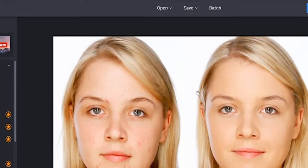Now this is basically a selfie, a headshot of somebody that's got acne and bad skin. What we're going to be doing is getting rid of the acne, making the skin shine, and making the photo look a lot better overall. We're simply just going to be retouching the photo, and that's how we're going to be making the money.